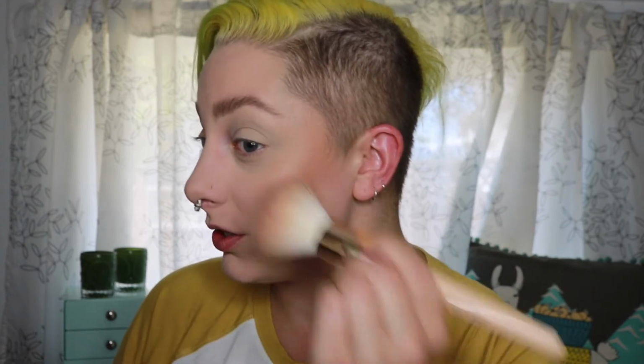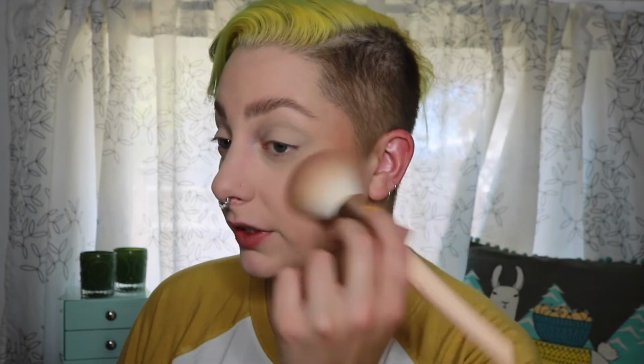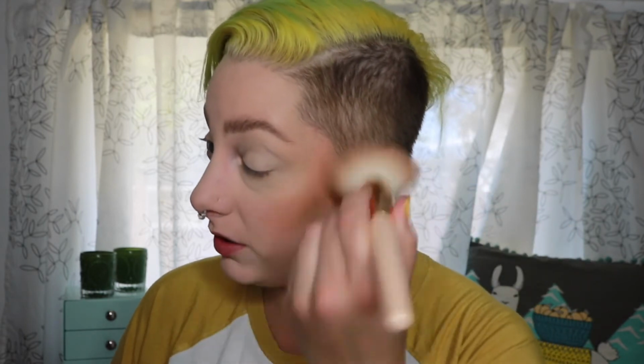We're also using this to do a little bit of contour. I tap it in first, then sort of sweep it across the cheekbone, and then come back around in sort of the C-shaped motion to carve out the bottom just a tiny bit. And of course I always put way too much on because that's just who I am as a person. I just love bronzer so much.